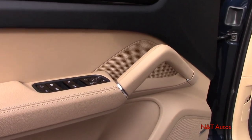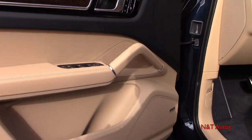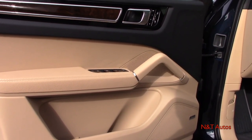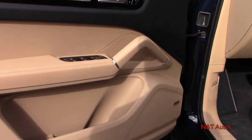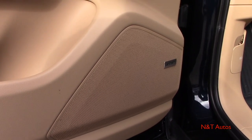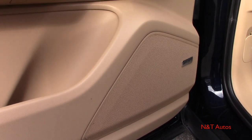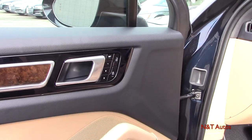Now you can choose between three different grades of leather materials. So you have a full leather, a partial leather, and then a club leather, which is the top of the line leather. And you could choose very many color splits as well. So you can choose between three different speaker setups: a basic 10 speaker audio, the 14 speaker Bose audio like we have here, or a 21 speaker Burmester 3D surround sound system. Obviously we have the middle of the range.